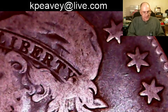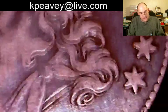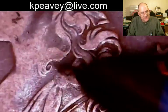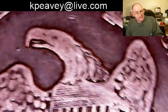I have a pen. Right back here, it's a little weak for VF, but it's strong for Fine, let me tell you. And I like to see a little more sharpness right in this area, both on the knot and the hair here on the neck. But the reverse for VF is spot on. This is what VF should look like.